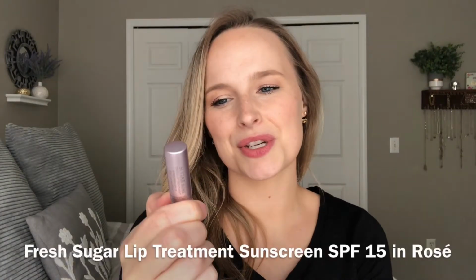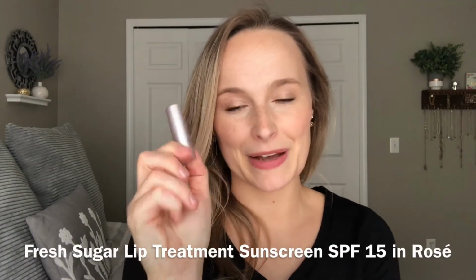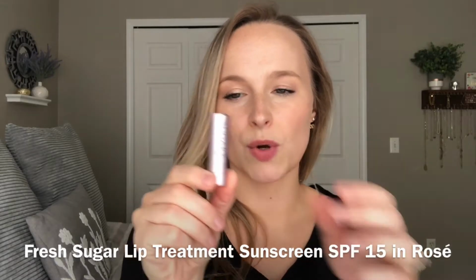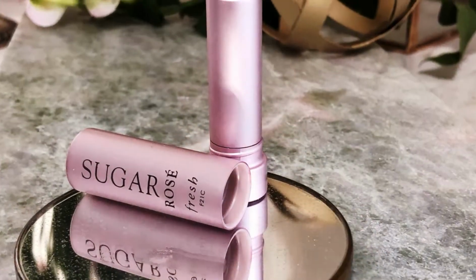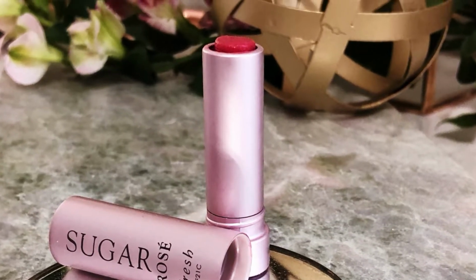This is the Fresh Sugar Lip Treatment SPF 15, and this is in the shade Rosé. So it looks like this. It's a tinted lip balm. I have it on right now actually. It lightly tints my lips. Obviously you can tell that it's not super red. It does have more of a red tone than my normal lip tone, and I really love it because it has the SPF 15 in it. I tend to forget to put sunscreen, or an SPF of some sort, on my lips, and so it's really great to have my chapstick have SPF in it, and also the tint.